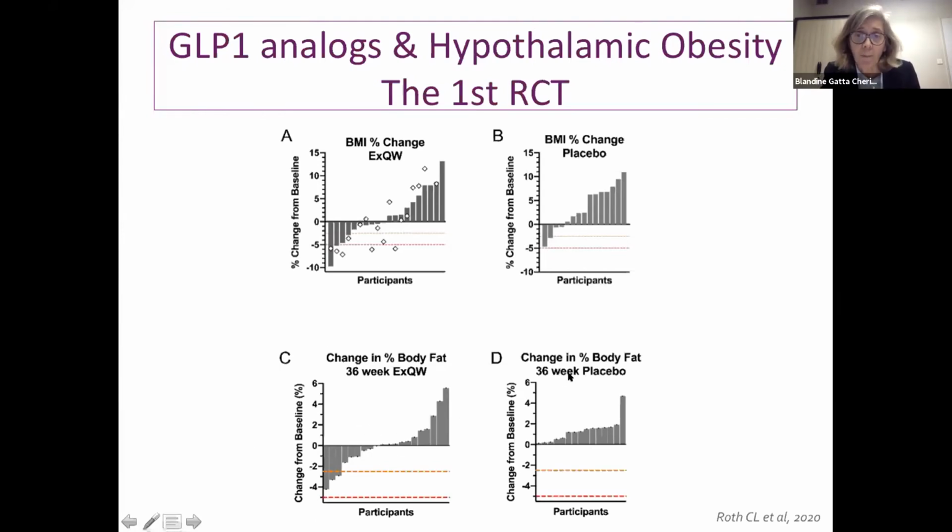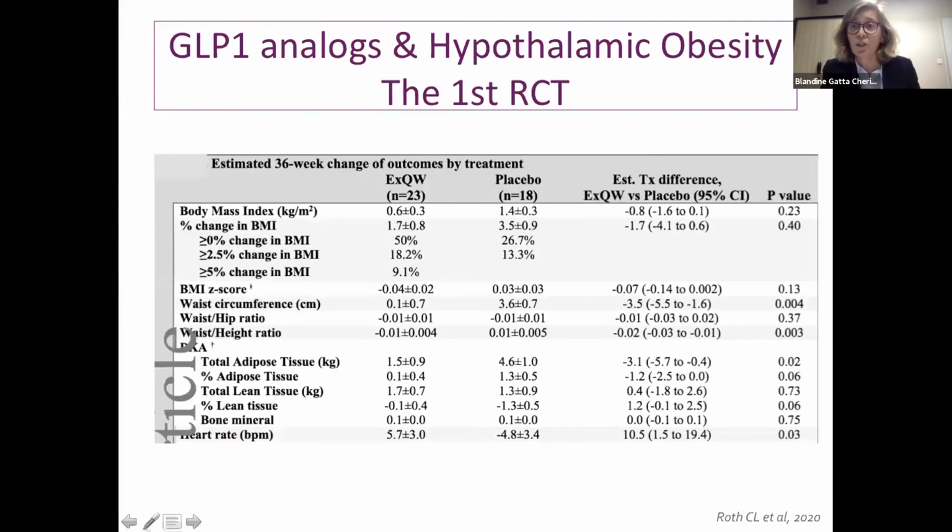The results on body fat are really interesting, as you can see that some patients maintained on treatment decrease the percentage of body fat, while patients maintained on placebo all increase the percentage of body fat. This is summarized in that table, and you can see that the change in waist circumference and total adipose tissue was significantly different between treatment and placebo. In addition, there were patients that lost more than 5% of BMI in the treatment group, but no patient in the placebo group.